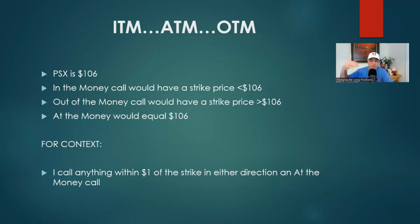It could go up and then I lose all my shares for $105. However, it could go down, in which case I'm making money on the equity on the way down. I'll demonstrate more of how this happens here in a little bit. And that would be an in the money call. Out of the money would be some strike price above $106, say $110. And an at the money call would be roughly $106.